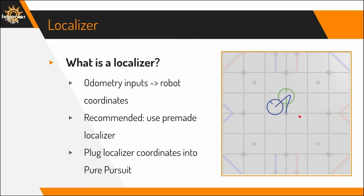In order for you to know where the robot is on the field, you'll need a localizer. So basically, a localizer takes your geometry inputs and converts them into robot coordinates based on where you started the robot. It's recommended to use a pre-made localizer because the math is pretty complicated, and all the math for a custom localizer would pretty much be the same anyway. So you should plug the localizer coordinates, which it spits out, directly into the Pure Pursuit as your current robot position.